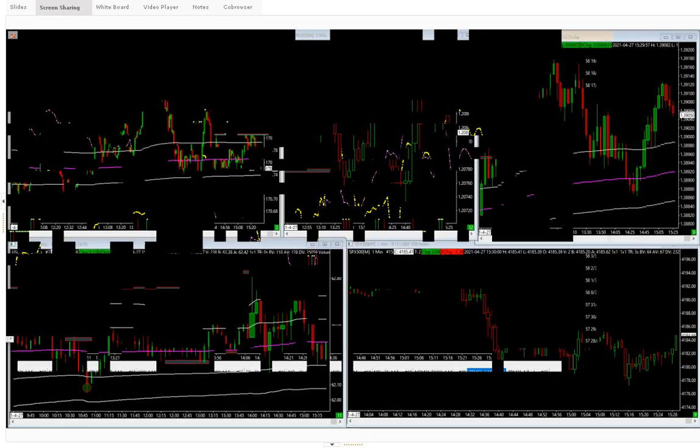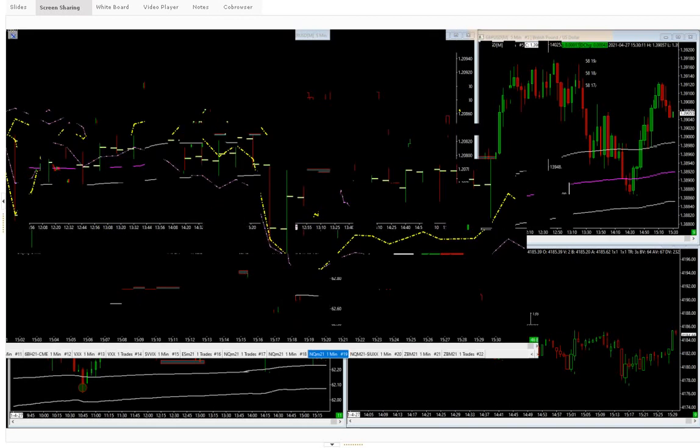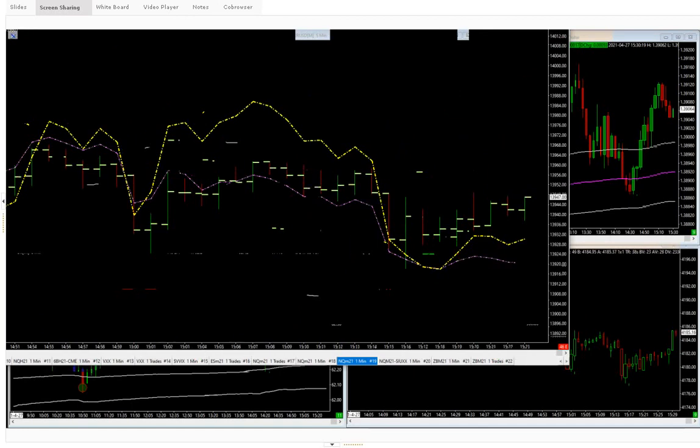If we were to look at the NASDAQ, let's see if we can spot any algorithmic trades, since you brought up the question. Nothing else much is happening anyway. Well, there was an algorithmic sell coming in here, wasn't there? Not the best one I've ever seen, but there's definitely an algorithmic sell starting to show up here.